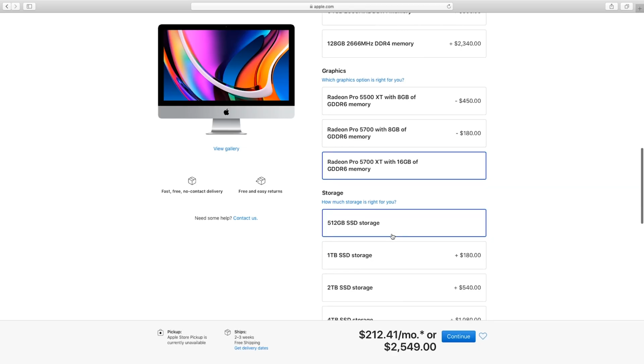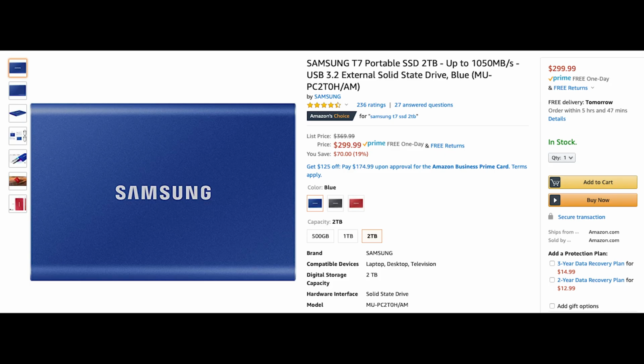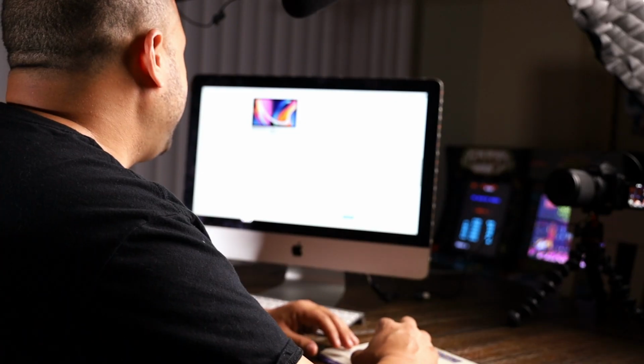And I left it at 512 gigabytes of SSD storage. I ordered a 2 terabyte SSD storage from Amazon, the Samsung T7. So that should be enough for me right now. And I already have a Samsung T5 with 500 gigabytes of SSD storage. So I kept that as is.